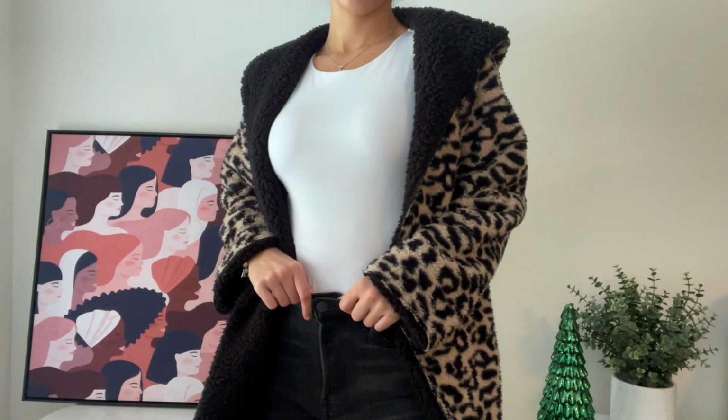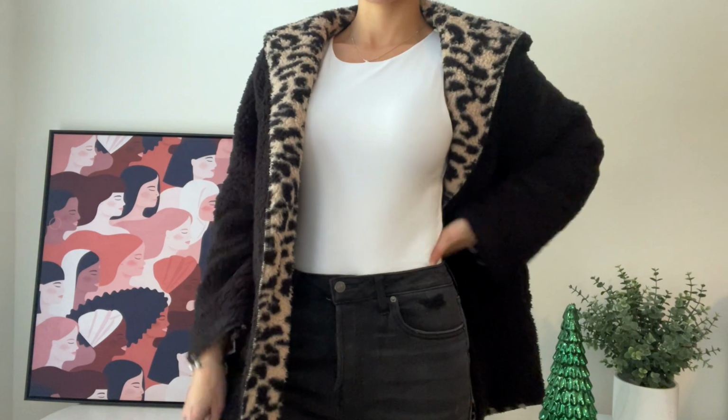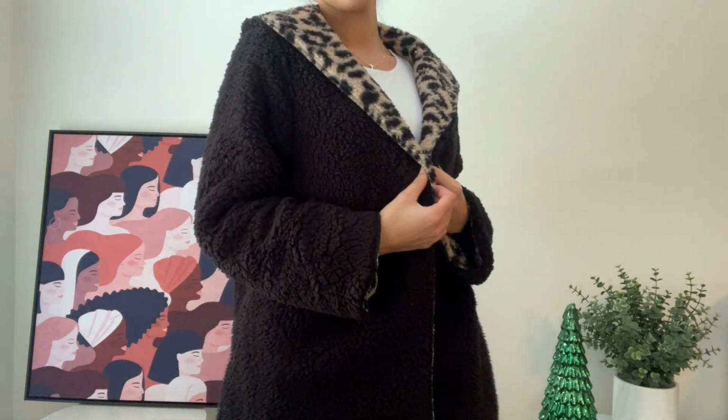I love the fact that it's reversible. So it has this cheetah on one side and then the black on the other. So whatever outfit I'm trying to wear, I can decide whether I want a neutral outside or a nice pop of print. So I love it so much.